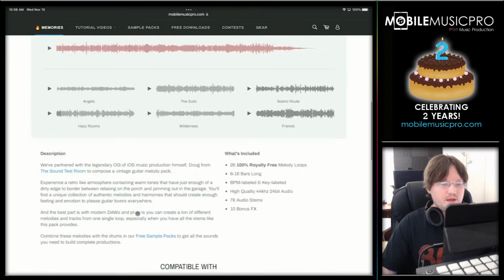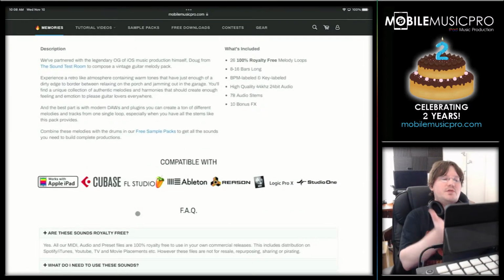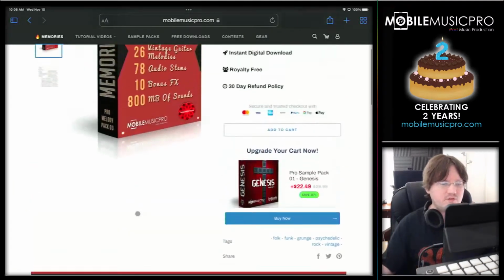Over 26 melodies in here, 26 melodies with 78 stems. And of course, the best part of these types of melody packs is you can combine them and recreate them and create a ton of different melodies from just one single loop, especially when you have the stems like you do here. So very, very cool stuff. Make sure to check it out.